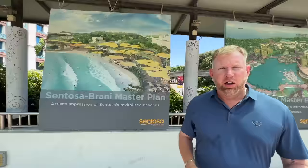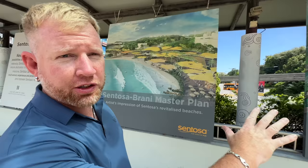Well, I got some good news for those of you who love Sentosa. They got some new projects coming, as you can see right here by the mock-ups.